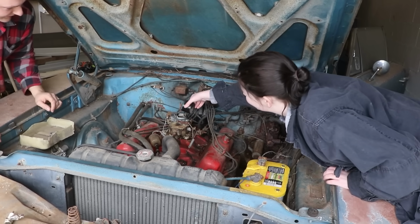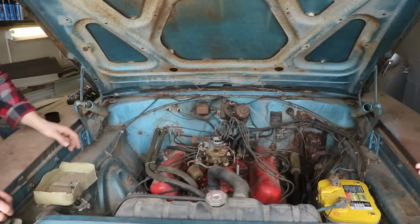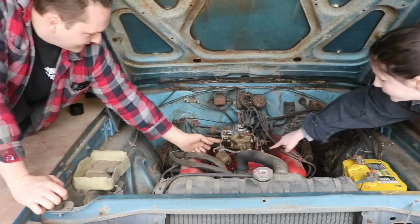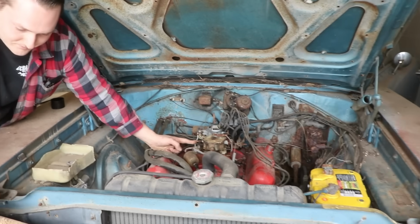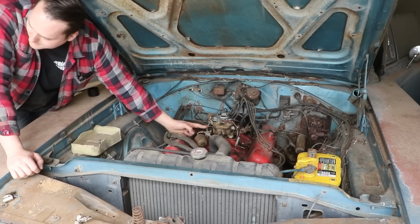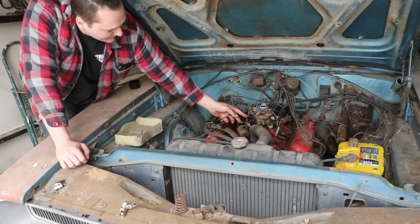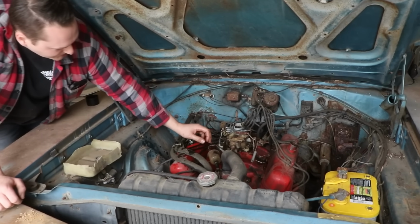No. Okay, that's good. Oh, it's leaking fuel everywhere. That's a good thing we're going to replace that. Oh, there's a vacuum leak. Yeah, I see it. It's over here, too. Yep. All right, Jacob, try it. You ready? Yep. I'm going to step back. All right, here we go.